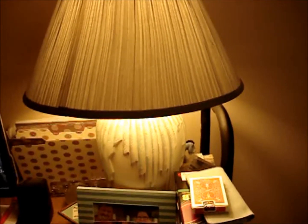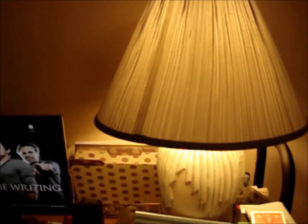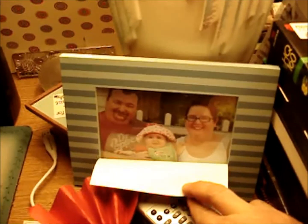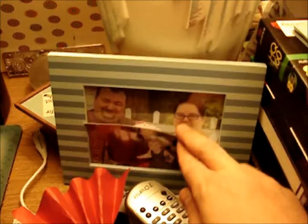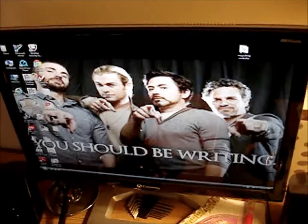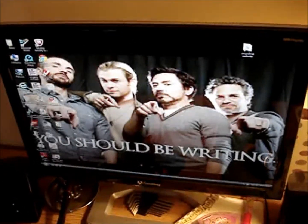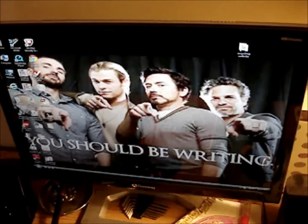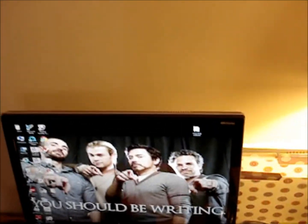And as you can see, I got the light. Nothing major, just the usual light, but I try to shoot it so it's not in the background. And then I got a picture of the wife and the kids and myself. This is Maylee and my wife Annie, and that's Maylee when she's older. Unfortunately Gavin wasn't in that picture at the time. This is my motivation that I use whenever I'm working down here. It's the Avengers, and it says you should be writing, and that helps me to get into my mindset.